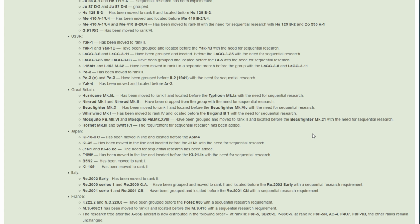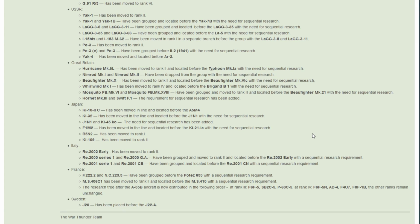The Whirlwind Mark 1 has been moved to rank 4 and located before the Brigand. So I think that's fine as well, because the reason they've done that is because they're moving the Mosquitoes down. They're basically just swapping the Whirlwinds and the Mosquitoes, and that's because the Mosquitoes keep going down in BR over and over and over again, because, well, they picked 2 Mosquitoes which don't really fit the game. Hopefully we get more versions.